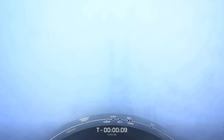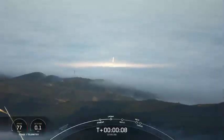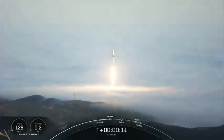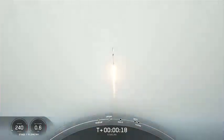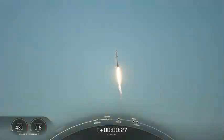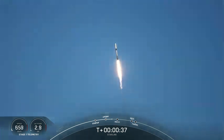T-minus 10, 9, 8, 7, 6, 5, 4, 3, 2, 1, engine full power, and liftoff of Starlink 3-5. Go Falcon, go Starlink. Vehicle is pitching downrange. Stage one, chamber pressure is nominal. At T plus 30 seconds, Falcon 9 has successfully lifted off from Vandenberg Space Launch Complex 4 East at 6:40 a.m. Pacific Time.